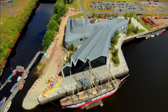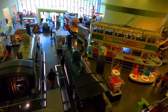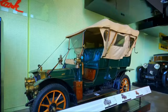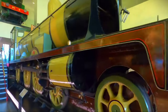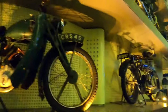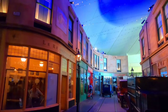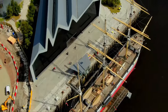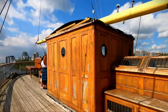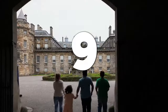Embark on a fascinating journey through the history of transportation at the Riverside Museum in Glasgow. This award-winning museum houses an impressive collection of vintage cars, trains, trams, and other vehicles, offering a unique and immersive experience for visitors of all ages. Explore the interactive exhibits, climb aboard historic vessels, and gain a deeper appreciation for the evolution of transportation and its impact on society. Number 9.